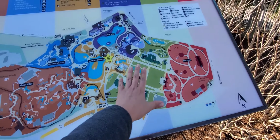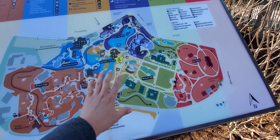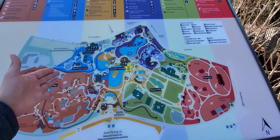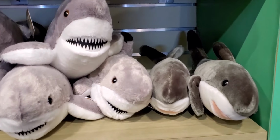All right, guys. So here's the map of the entire thing in St. Louis Zoo. It's big. We didn't get to roam everything, but I've pretty much seen most of it. So it's just a nice walk today. But see how big it is, and it's all free. It's amazing. I think we found a baby shark here.